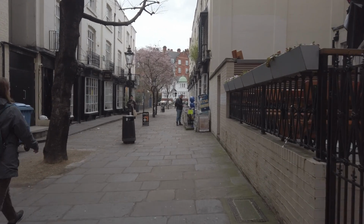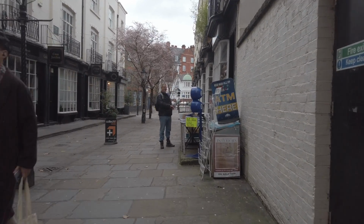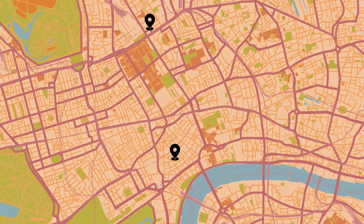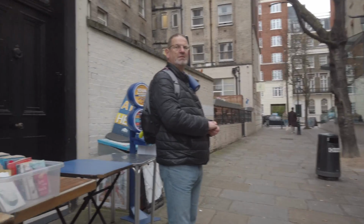So I'm taking the Samyang 24-70 f2.8, a reasonably new-ish lens for the Sony E-mount, out on a POV walk in London, walking from Bloomsbury to Covent Garden via Holborn. You saw a little taster of some of what's to come, so relax, sit back and join me for a walk through some historic parts of London.